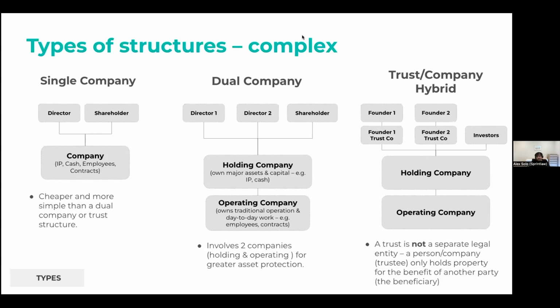It does add more cost and complexity to incorporate trust into your structures, but you do see them recommended in particular by accountants for tax purposes, as well as lawyers for liability purposes. So just to give you an example of how a trust can fit into a structure, the structure on the right reflects how we set up Sprintlaw eventually over time. It is a common structure used by startup companies.